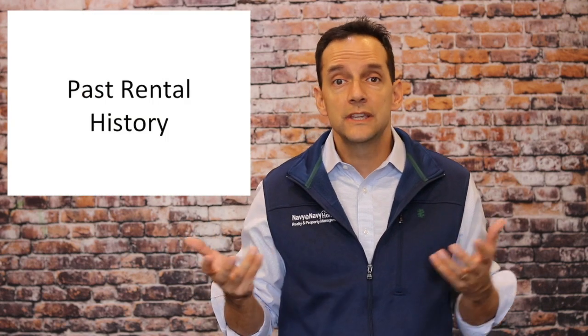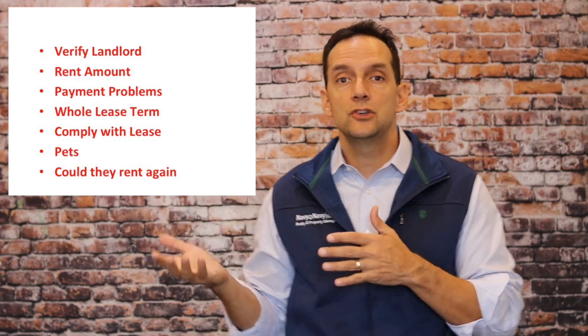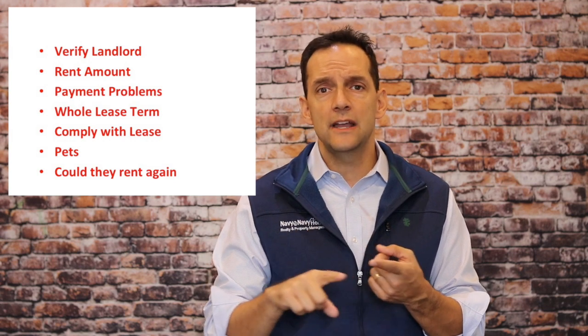The fourth thing is if they've been a renter before, you want to look at past rental history. And the past rental history isn't just the last place they've lived, it's the last few places they've lived. Just because they gave you a number for the past landlord doesn't mean that's the past landlord. So do your research properly. Go through that last landlord company, do your own research to find that number, then check back. You should have something that they can fill out that says, did they pay on time?